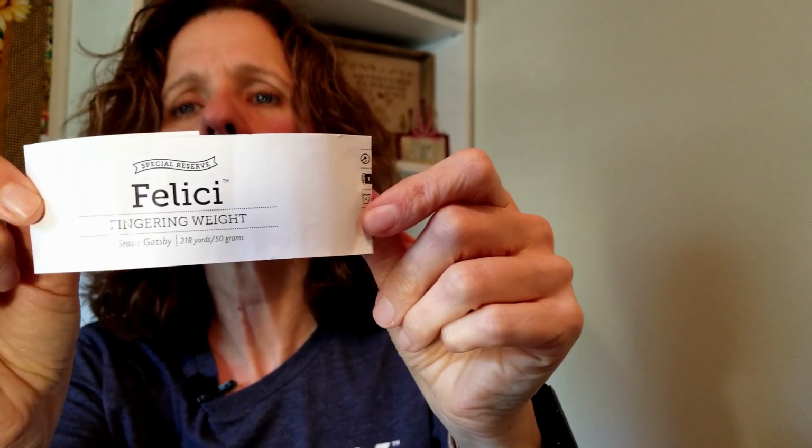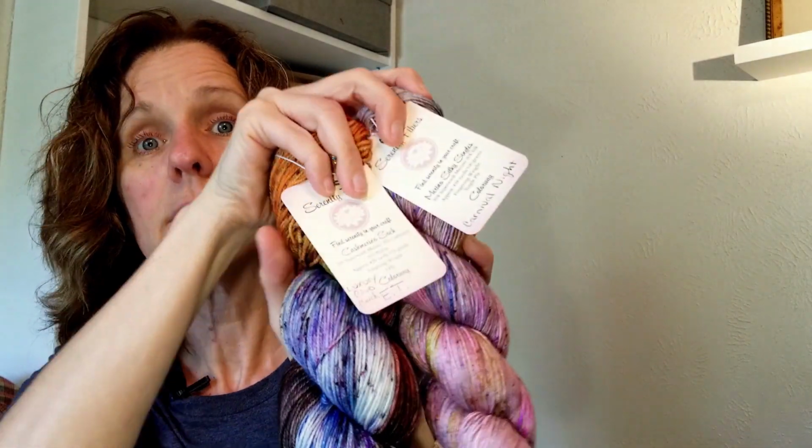Not supposed to touch my nose. Sorry. And then my sock, I have not done much on it. I haven't actually been doing a lot of knitting. I got the heel flap done on one of them. And I have the other one to do, and then we'll do the heel turn, and then we'll do the pickup and etc. That is Felicia yarn by Knit Picks. And it is a fingering weight from Serenity Fibers. 2 skeins of yarn.